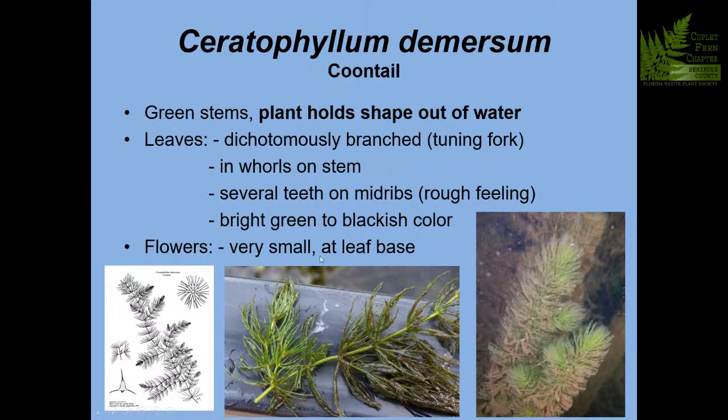We've kind of covered these. Now, on flowers, I will say that for a lot of these submerged plants, and maybe this is also why they're not as well known, many of them don't have showy flowers. A lot of these plants produce seeds, but they don't necessarily rely on those seeds for spreading. A lot of them are clonal. A lot of the flowers aren't obvious, so I don't know that I've ever noticed a flower on this Ceratophyllum demersum plant.